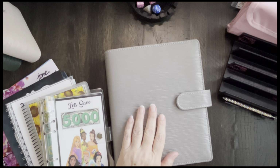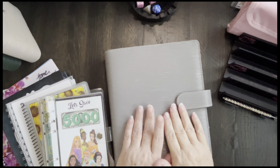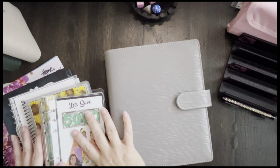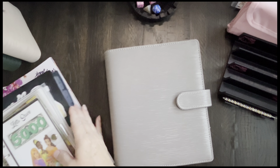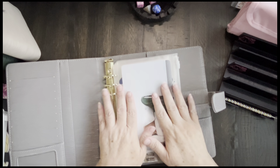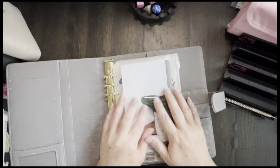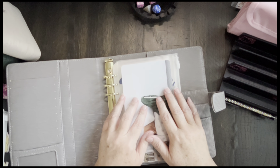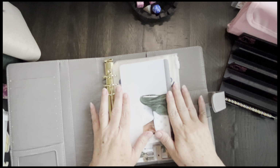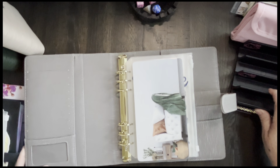Today we're going to be going through my home binder, and these are some of all of the things that we'll go through that I'm using to save for this binder. So this is the next to the last binder. I'm saving my binder for the last installment, the last episode. So let's get started.